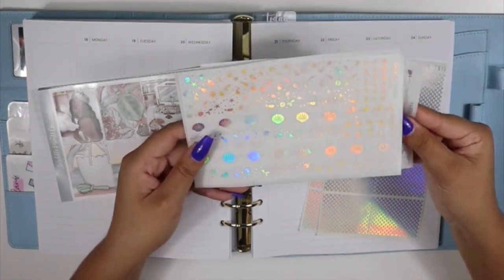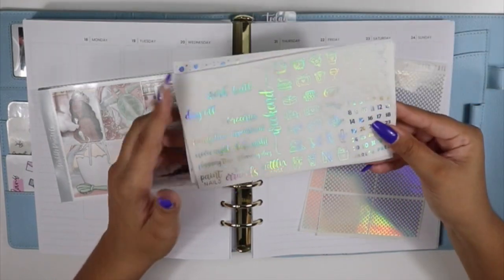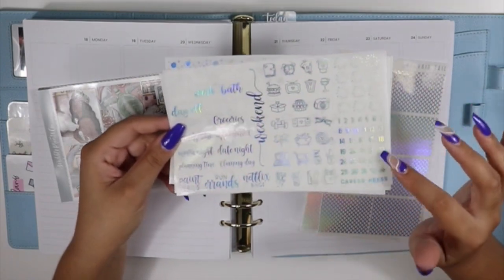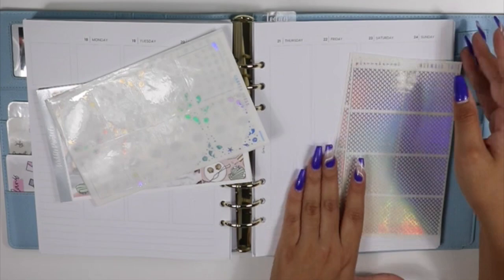But how cute are these? Look at this bottom washi and these headers. So freaking cute. I of course did already pull out some scripts from here, but we have our scripts, our icons, header reinforcers, and date dots. Again, this is in hollow.